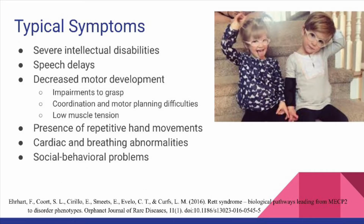Typical symptoms of Rett's include severe intellectual disabilities, speech delays, decreased motor development, including impairments to grasp, coordination, and motor planning difficulties, and low muscle tension. Some other symptoms include the presence of repetitive hand movements, cardiac and breathing abnormalities, and social behavioral problems. The severity of these symptoms varies based on the type of genetic mutation that is present.